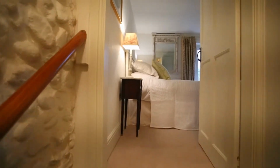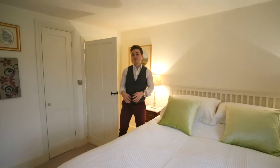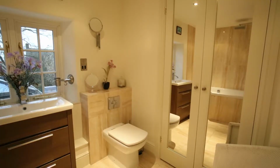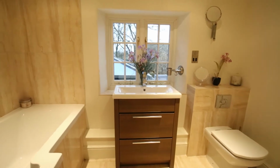Up on this landing, we will find 2 more bedrooms, but if you remember, I pointed out a staircase earlier off the kitchen. Well, yet another surprise from Vine Cottage. What we find here is bedroom number 5, and with its good size, loads of storage, private access, and a good size ensuite, it is the perfect answer to a guest bedroom.